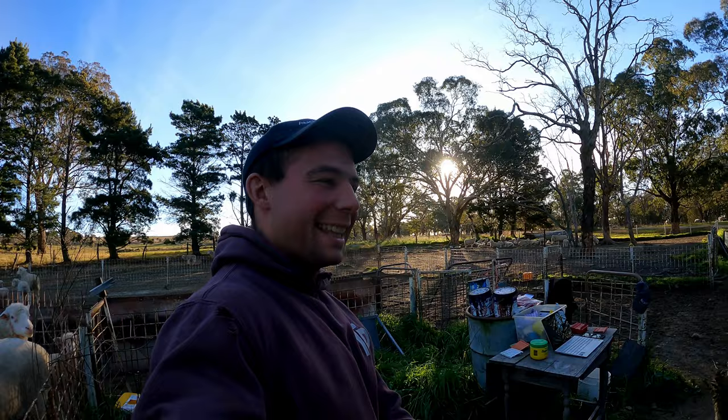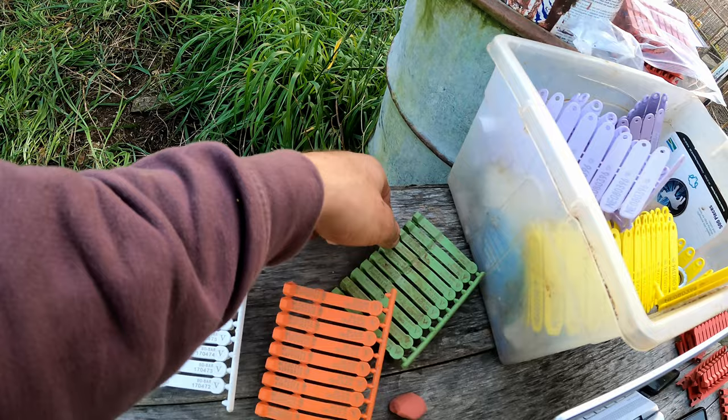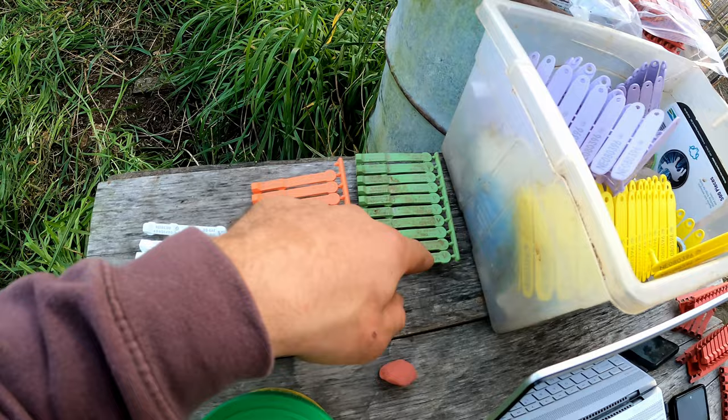So I forgot to mention too that the different colour tags, you see the mum's got a blue tag. They're just different colours for the different years. So orange is 18, 19, and this year 22 is red. It's just an easy way of identifying the years. So there we go, the first day of stud lamb marking done.